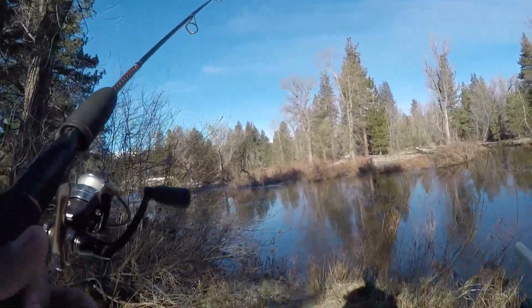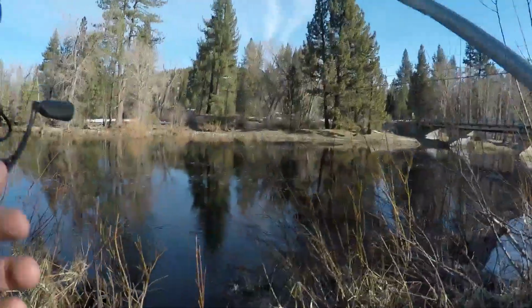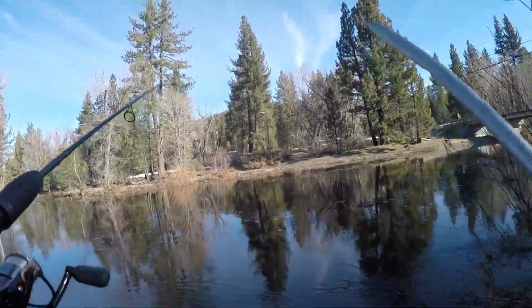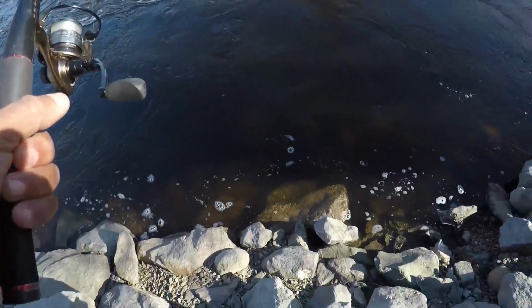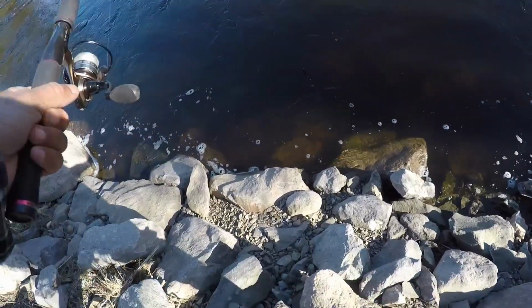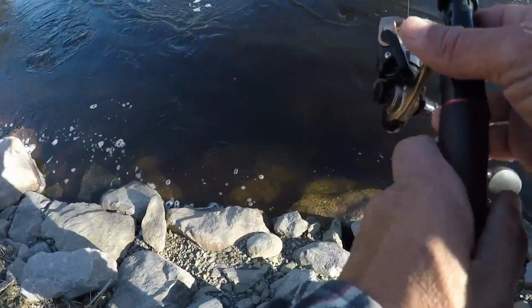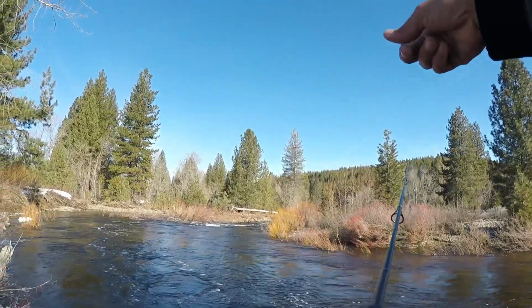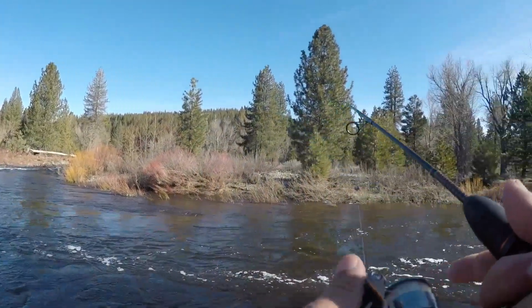I caught that fish and I got one last week in the slow stuff, but I get a lot more action when the water's moving. See, this looks really stained, but it's clear. It's like iced tea. And that's just what the river's like up here. It's flowing good. There's some really good stretches down there.